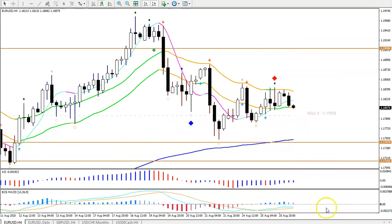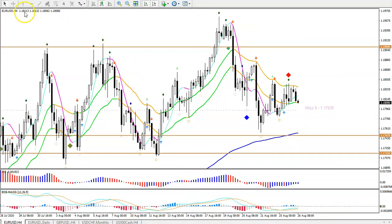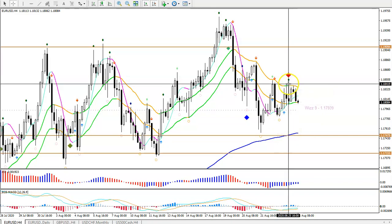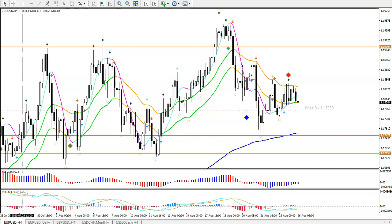Okay, so let's take a look at the 4-hour chart here. We can see that the price made a bounce at support here, made a bounce at resistance, then made again a higher low, and then again a lower high, respecting that 21 EMA zone for the moment and using that as resistance. And considering the current bearish price action, it seems that a breakout to the downside could take place.